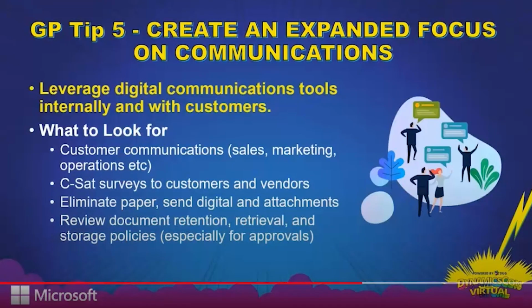So tip 5, I kind of hinted at this, looking at an increased focus on communications. So not just automating your processes, but how are you communicating to outside parties? What to look for? Look at your consumer communications. Consumer communications have been happening for a number of years, and we're often some of the first ones. Email, newsletters, sales and marketing. How are they communicating to your customers?